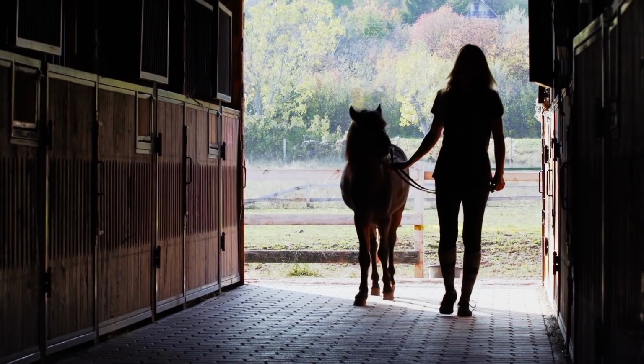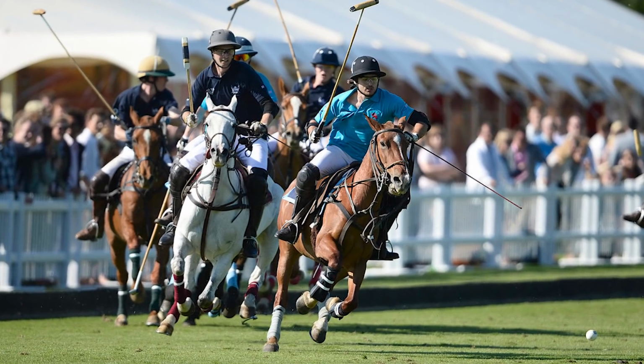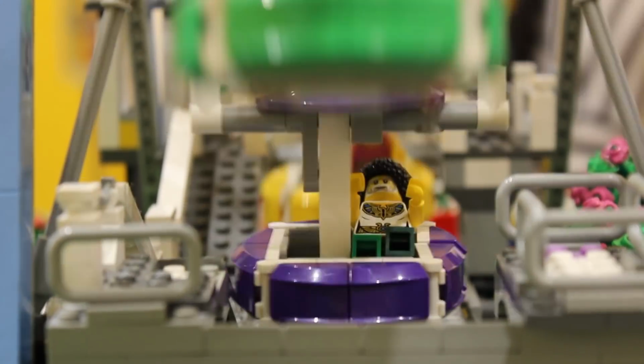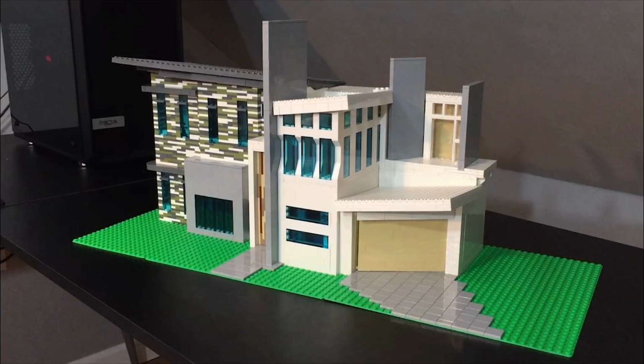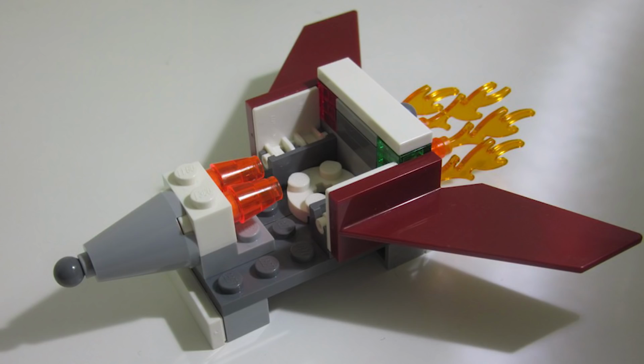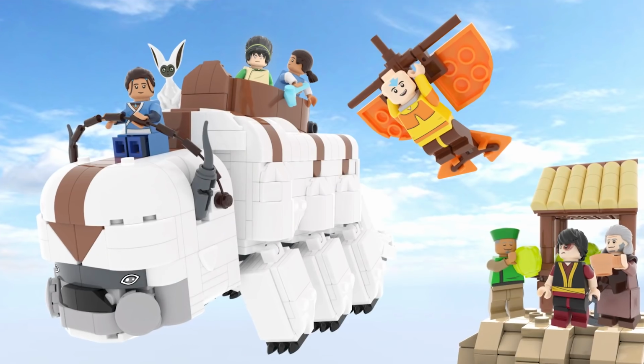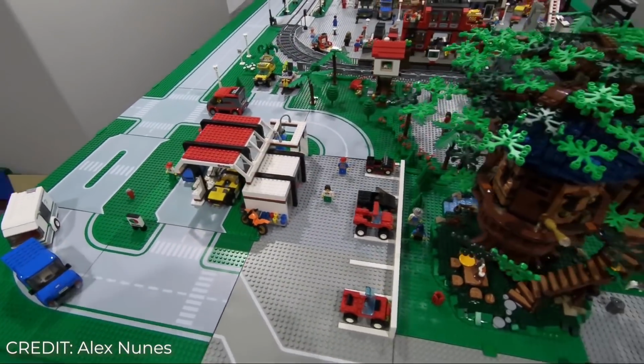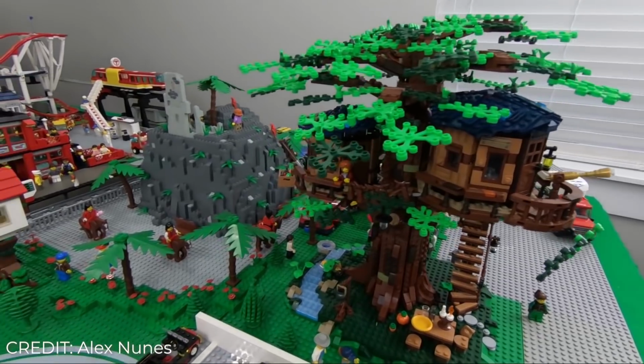We all have childhood hobbies. I, for one, enjoyed a bit of polo, some afternoon croquet, and above all, Legos. Legos bring out a child's imagination. They can build themselves a mansion, a rocket ship, a zoo, anything they can possibly think of. Because of this, Legos are a nostalgic toy that many people hold near and dear to their hearts.